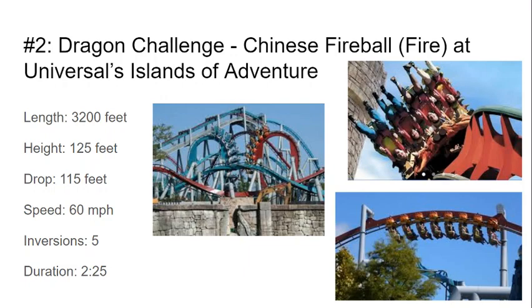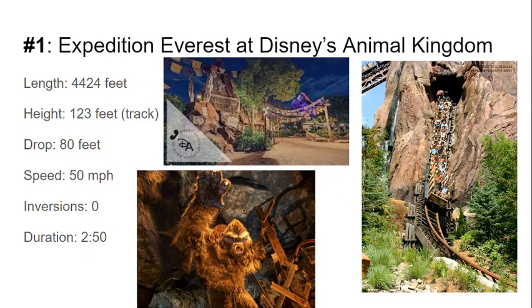So what could be better than any of these coasters? Coming in at number 1 is Expedition Everest at Disney's Animal Kingdom. This ride is absolutely my favorite roller coaster of all time that I've ridden. Not because it's intense, because obviously it's pretty much just a glorified family mine train coaster, but because of all the little details, the queue line, all the theming inside and outside the mountain. I don't know, it's just fantastic.